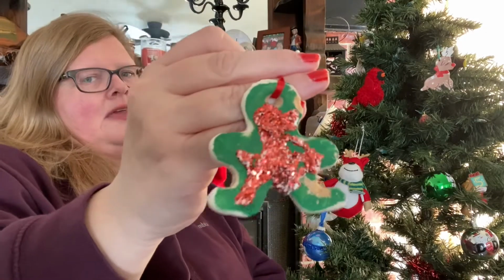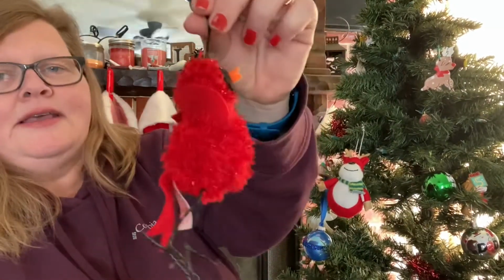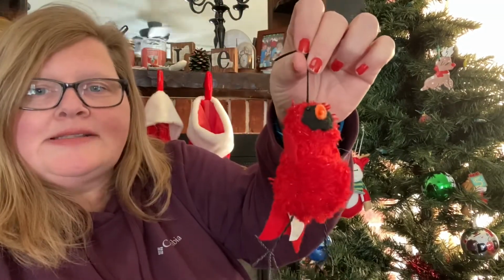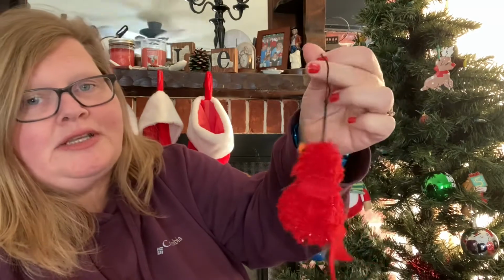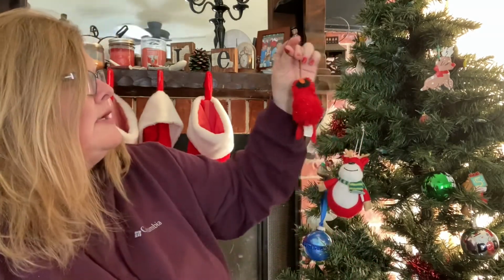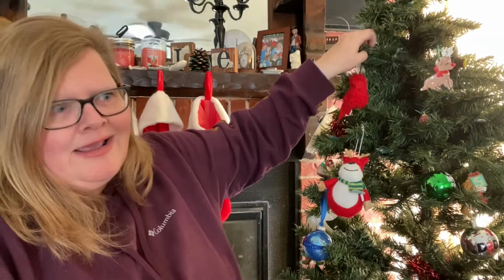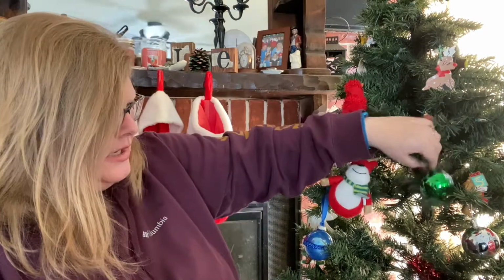I'm pretty sure she made this at school. So thank you, teachers. I love cardinals. This was another Pier 1 Imports. No, this guy I think came from Hobby Lobby. I just love cardinals, and if I could have my whole tree just decorated in birds, I would. But when Christmas comes around, I get a little bah humbuggity, and it just never comes to be.